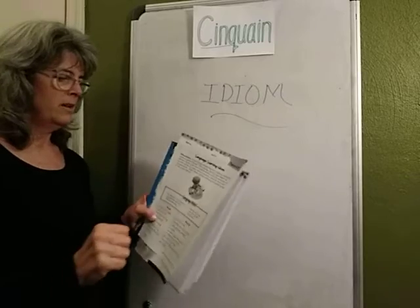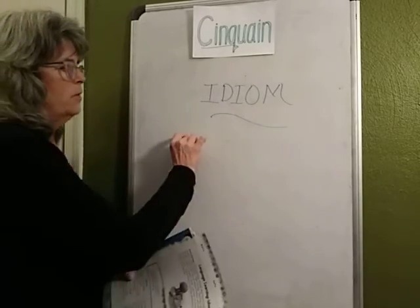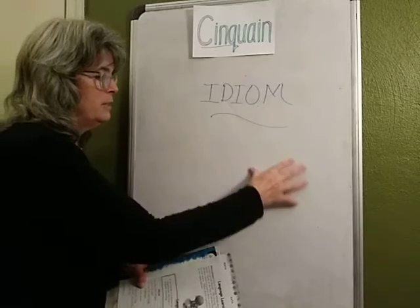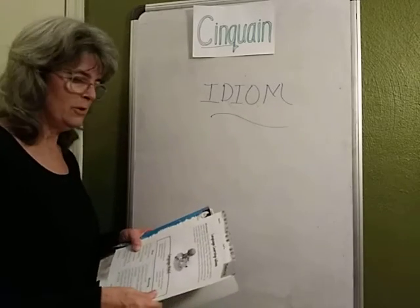So your homework is to choose one of these idioms, write it on the top of your paper, and then on this side, draw a picture of what the idiom sounds like it means, and on this page, draw a picture of what it really does mean. Okay? Those are idioms.